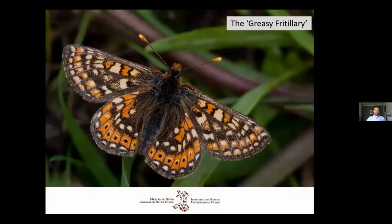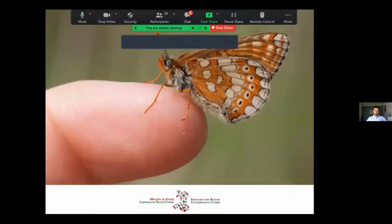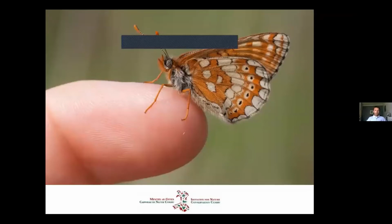So this is what the underwings look like. It's, as you can see, quite a small butterfly, weak flying. It's only a 3 to 5 centimeter wingspan. The males tend to be a bit smaller than the females, which is fairly common amongst butterflies, but there is some overlap in the coloration and the size, so it's difficult to say for sure which is which.